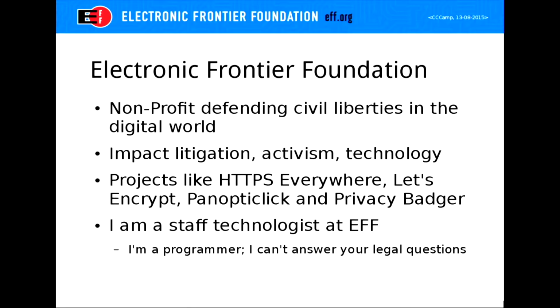So you may be familiar with our browser plugin HTTPS Everywhere, which redirects you to the HTTPS version of a given site. Or our upcoming project, which is Let's Encrypt, which will be an automated certificate authority. Or our fingerprinting website, Panopticlick, which I'll talk about later in this talk. And I'm here to talk to you about Privacy Badger, which is our newest browser extension. We released it last Thursday.